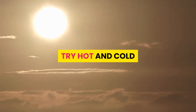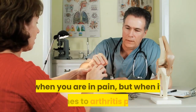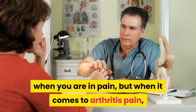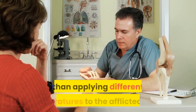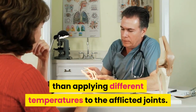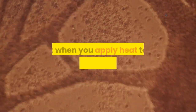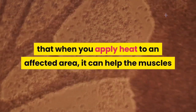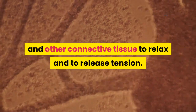Try hot and cold. You may already utilize hot and cold techniques when you are in pain, but when it comes to arthritis pain, there's nothing that works more quickly or more efficiently than applying different temperatures to the afflicted joints. The idea behind these two relief techniques is that when you apply heat to an affected area, it can help the muscles and other connective tissue to relax and to release tension.